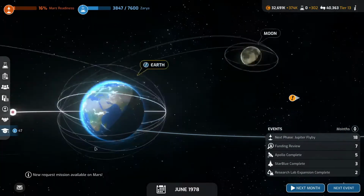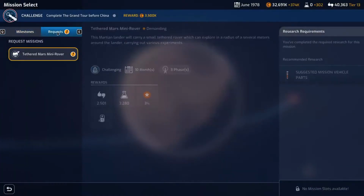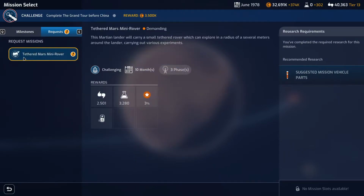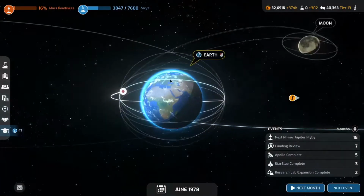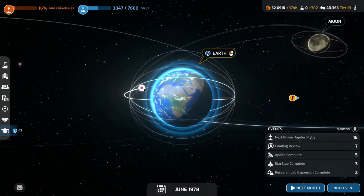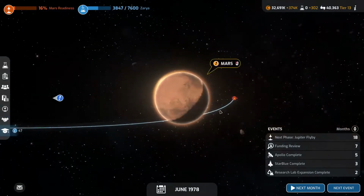Okay, so Mars is a new request mission. We'll have a quick look. Okay, that's vehicle upgrade and very good science. Yep, so the tethered Mars mini rover. That does sound interesting. So again, I'll have to wait and see how things progress and to know what we're doing. I think this is our rocket, our Jupiter Flyby.